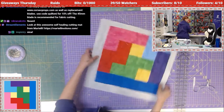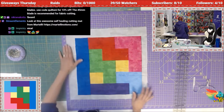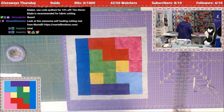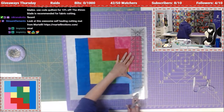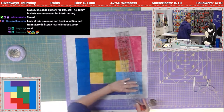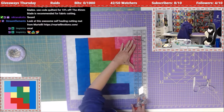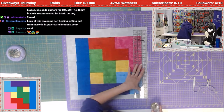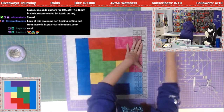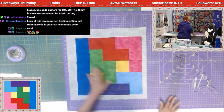Now, I'm going to flip this around the other way. And I'm going to line it up completely along the zero. Okay? So this is completely lined up. Same thing. Let's cut it along the 18. Oops. If my ruler was the right way up. All that away. Now, it's squared up that way.